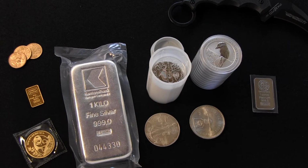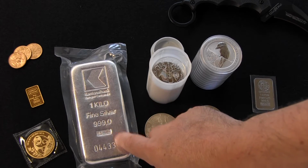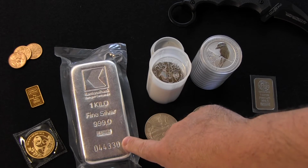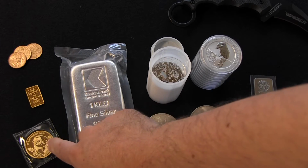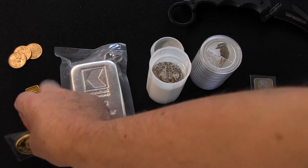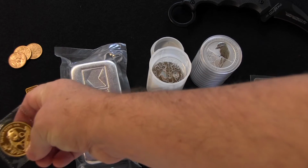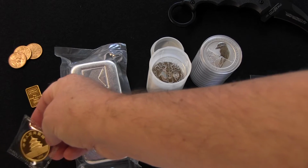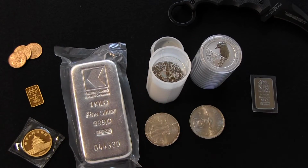I choose to buy the unit of bullion with the smallest premium, and for silver that's usually the 1 kilogram bar, and for gold it's 1 ounce coins, but not the panda, because the panda is almost a collectible or a semi-numismatic coin maybe, and therefore I prefer to buy coins like the Vreneli, which is available very close to spot. Furthermore, bullion should be recognizable.